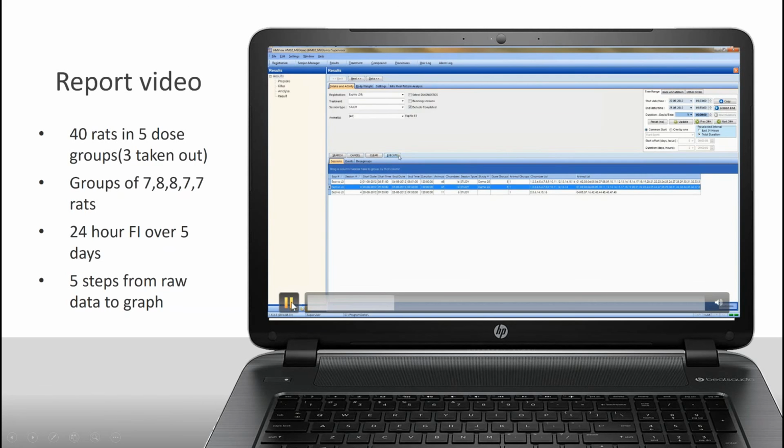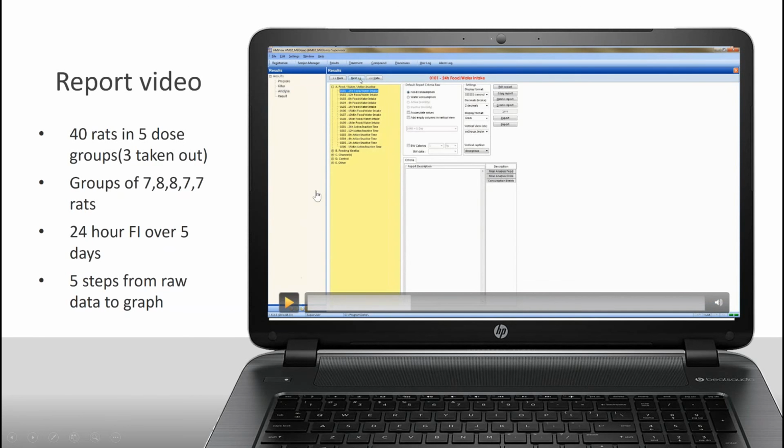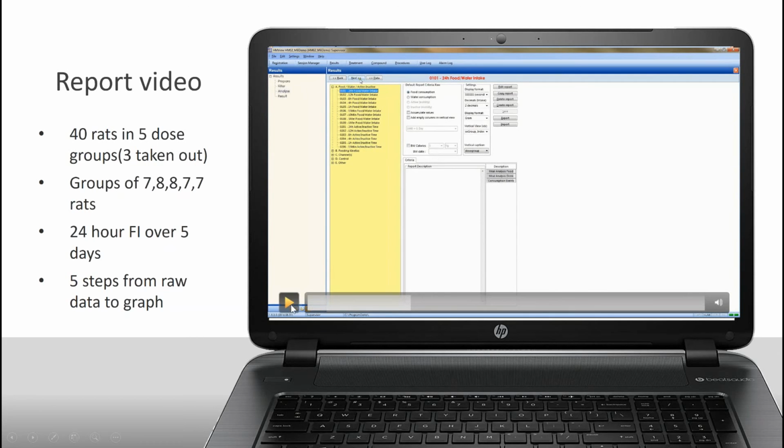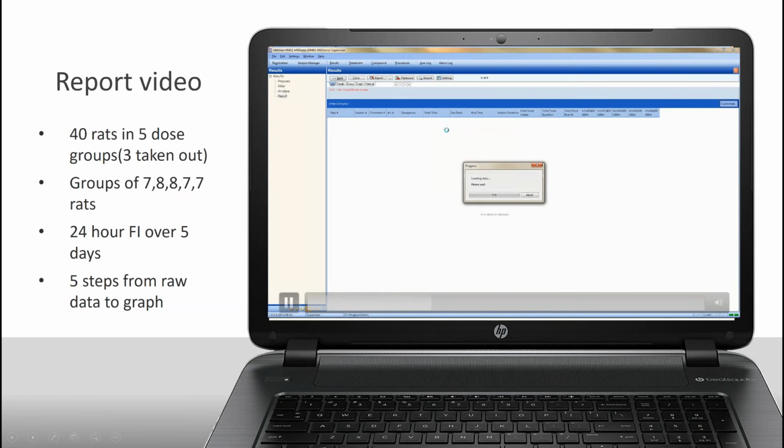So now we execute and isolate the data. Here we select the protocol, in this case the 24-hour intake. Here we also see other protocols that are predefined, and of course you can do your own custom-made protocol, so it's very easy to select and then just move on. Now data will be analyzed of these 37 rats. It's a lot of data in 5 days of the intake. It should be ready right about now. So here we see the data.